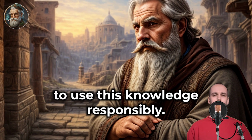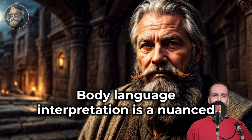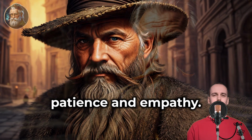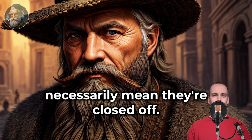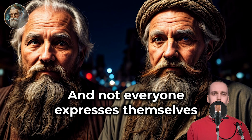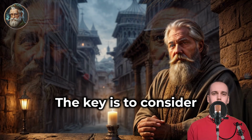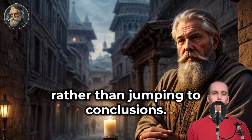Of course, it's important to use this knowledge responsibly. Body language interpretation is a nuanced skill that requires patience and empathy. Just because someone crosses their arms doesn't necessarily mean they're closed off. They could simply be cold. And not everyone expresses themselves the same way. The key is to consider nonverbal signals in context rather than jumping to conclusions.